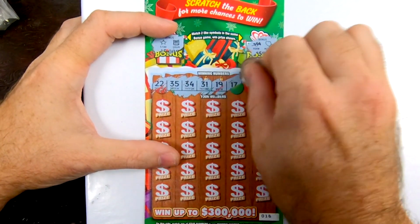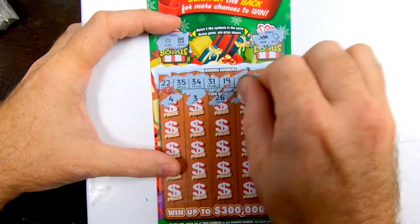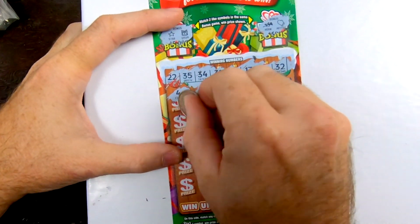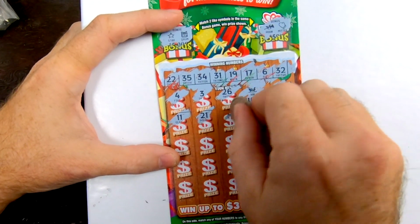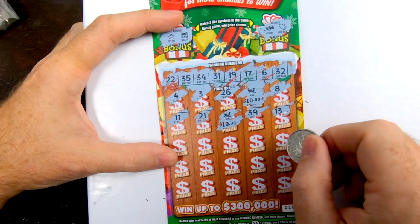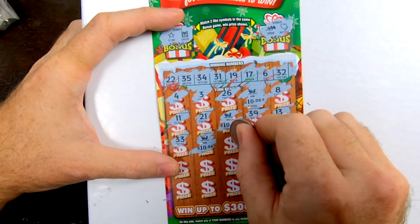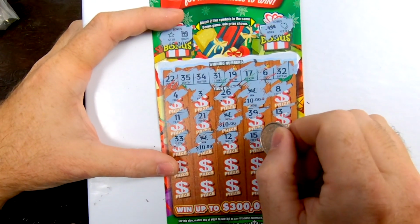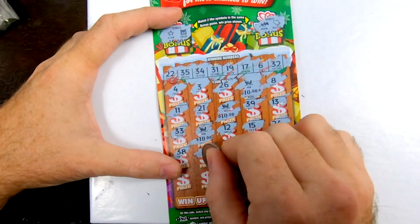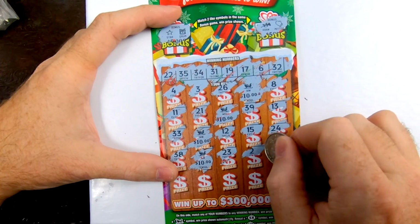22, 35, 34, 31, 19, 17, 6, and 32. There's a sleigh. Win the prize shown automatically. 10 bucks. 8. 11. 21. Another sleigh. Another 20 bucks. $20. Another sleigh. $30. Another sleigh, $40. 23, 2.